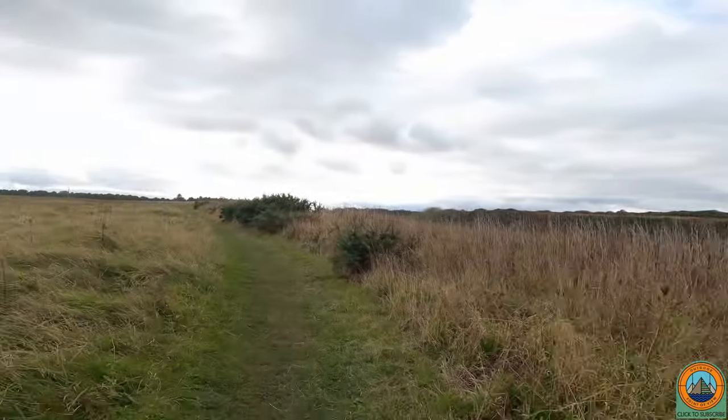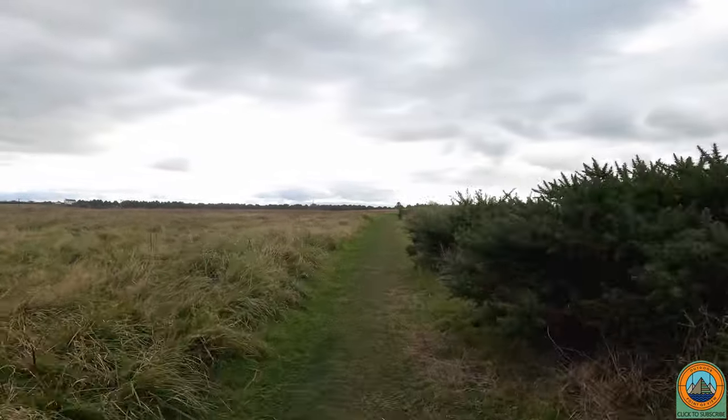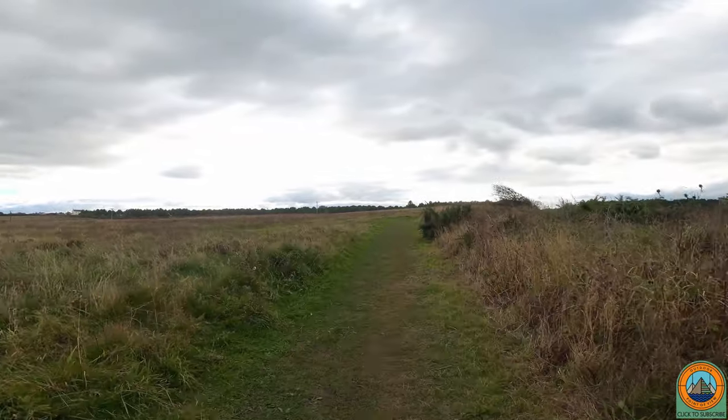I'm running with the gimbal today. Thought I'd see how I'd normally run with it, like the chest mount, if it's good light. Thought I'd try the gimbal.